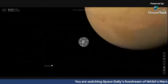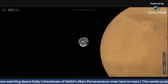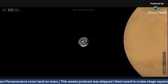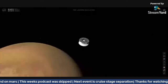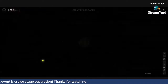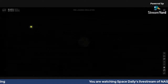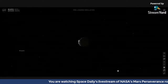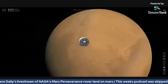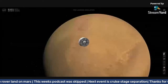There is MAVEN, which is a Mars orbiter that's going to be transmitting data back to Earth when Earth disappears in the horizon. There's also the Mars Reconnaissance Orbiter. Let's see if I can find it. It should be somewhere else in the sky. It's up higher. Oh, that's Earth. But Mars Reconnaissance Orbiter is another orbiter that will be relaying back to Earth.